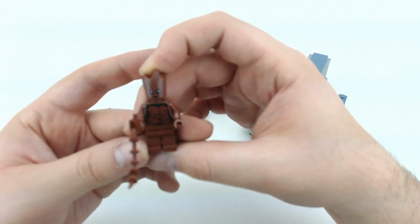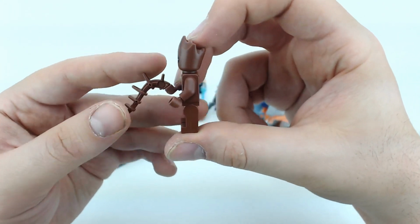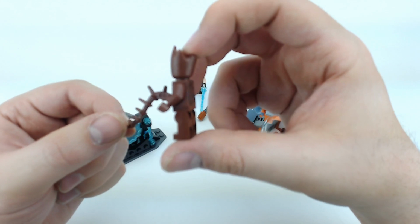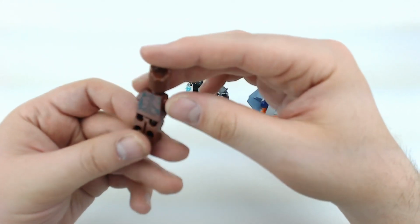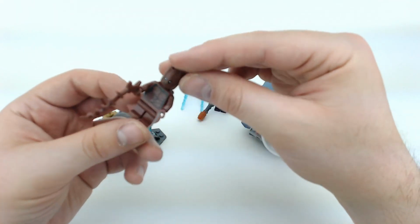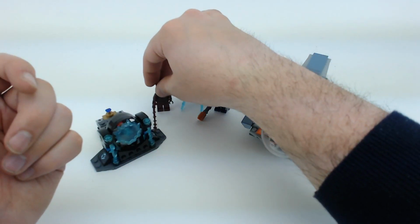Teen Groot, this one's real great. I'm a huge fan of this one. The head is just perfect. They really adapted the Lego head so well. It's a really great figure. Maybe some leg printing or arm printing would have really set it off and just made it look unbelievable, but I'll take what I can get. I'm just glad to get a Teen Groot figure at all.